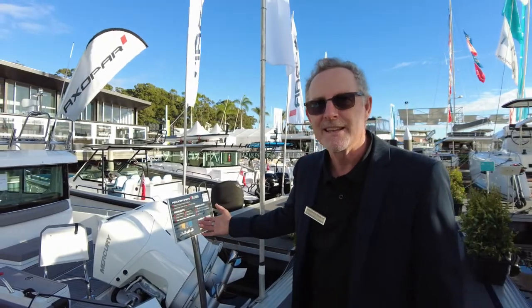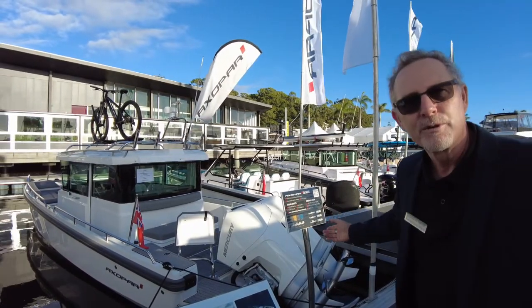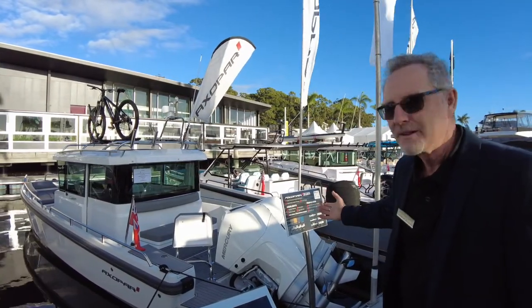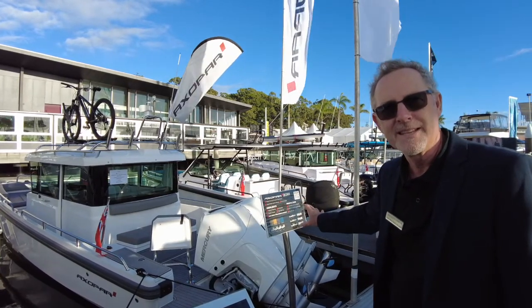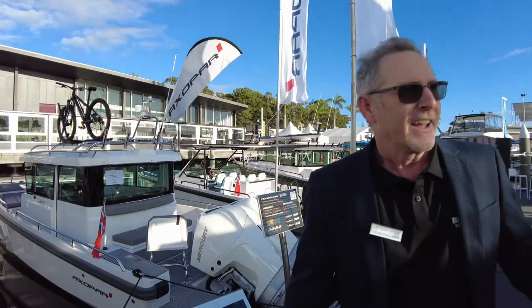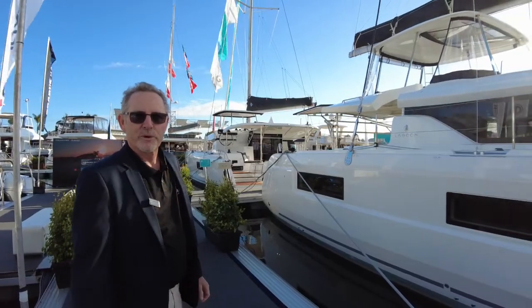I'm on the Axopar stand, or the e-yacht stand really. So most of you already know that we sell the Axopar boats in Western Australia. They're the biggest selling adventure boat in the state at the moment. And they're also a part of the multi-hull group that do the Lagoon catamarans. Let's walk aboard.